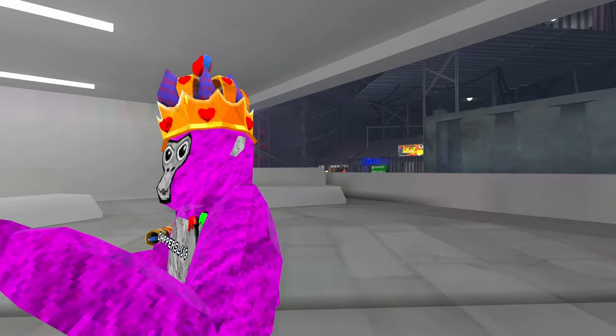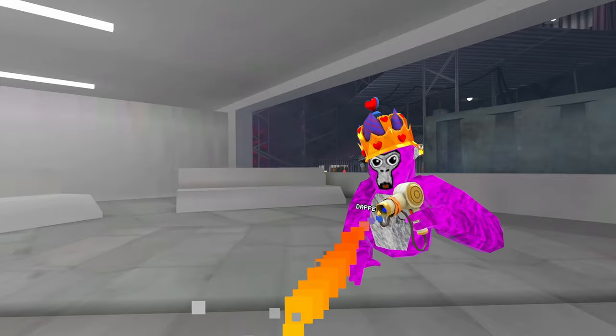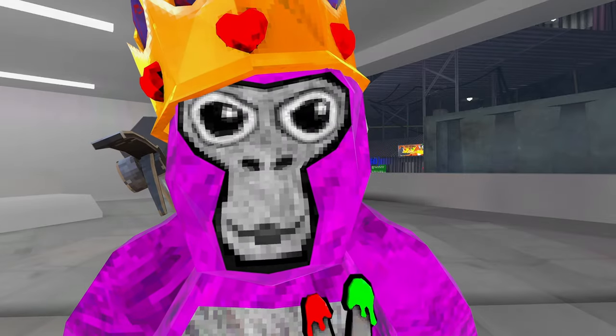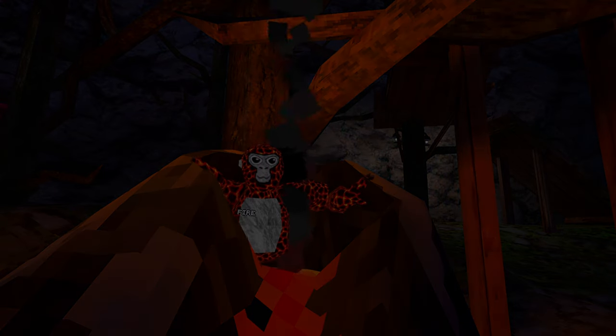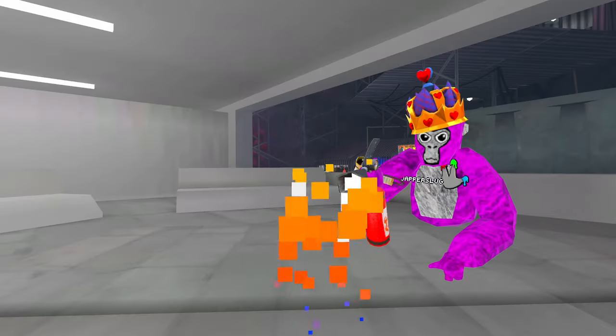First cosmetics to check out are the flamethrower and fire extinguisher. Let's check this out. Ooh. Oh, this is bringing up some very bad memories. Water. Skill issue. Oh yeah, let's get rid of that. I don't want to be in those memories.